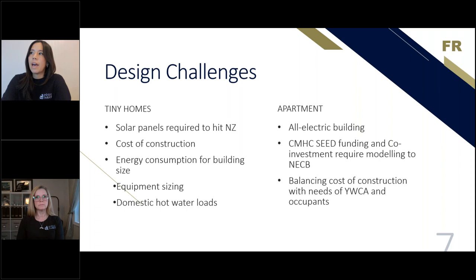We also have to show that we can hit a net zero level with the application of solar. So for that building type in particular, it becomes difficult to locate all the solar that we need just on the roof of the building. So in the slide before, you can see that we were looking at areas within the site that we can include solar, like covered parking. For the tiny homes, again, the same issue with the requirement of hitting net zero, locating those additional panels as well.